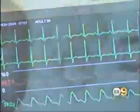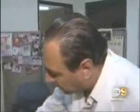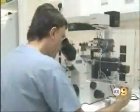Doctors in England are celebrating the birth of the first baby genetically selected without the BRCA1 gene. We've demonstrated now that this can be screened for and we can avoid the transmission of this nasty disease. The procedure is done by taking out one cell from an embryo. It's called pre-implantation genetic diagnosis, or PGD.